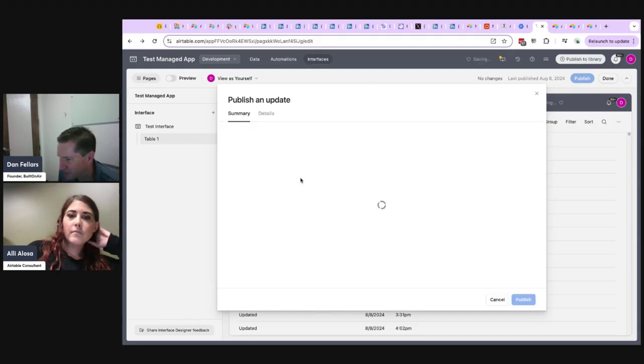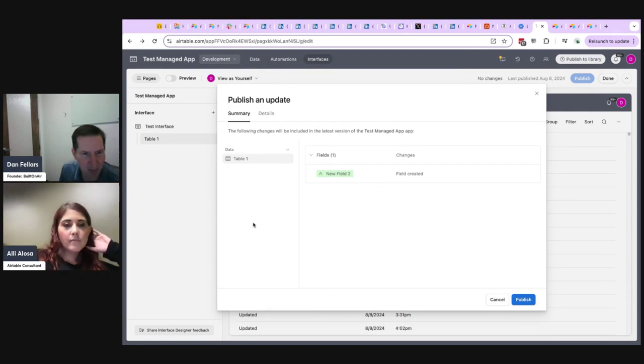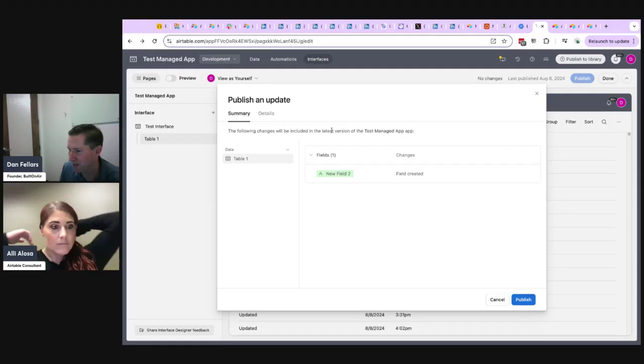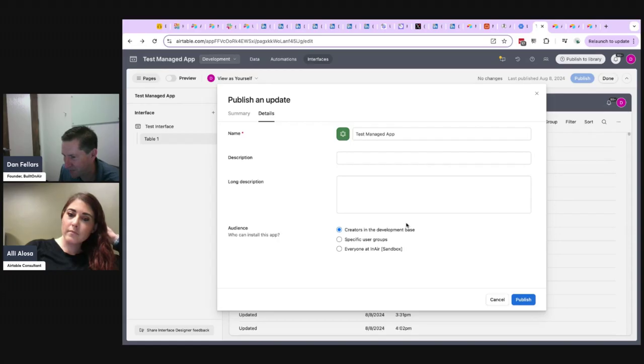If we want to publish it, it will tell us you're publishing data, you're going to publish a new field. If I had made changes to automation or interface, those would show up as well. This is the general overall information about the managed app and who it's available to. You can specify this is available to any creator in here, or specific user groups, or everyone at my company. And then I can just publish the update.